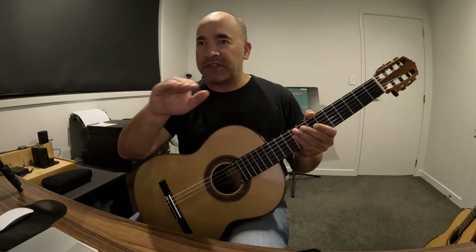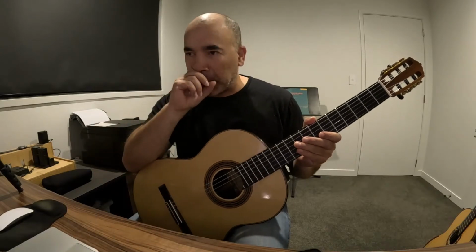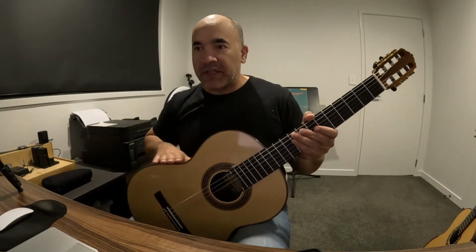Okay, so that's the first tip. Make sure you're listening, and that each of the 4 notes, or however many notes might be in the tremolo you're playing, all sound nice and even at the same volume. Okay, so the next tip we're going to have a look at is the gaps.